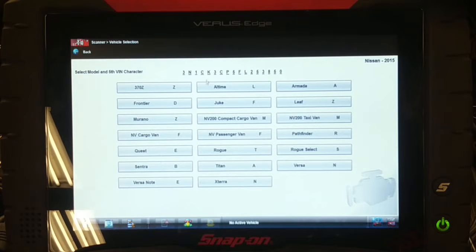And it decoded the VIN, but there is no Micra here. I don't see a Micra. Frontier, Juke, Leaf, Murano. Fifth character of the VIN. 1, 2, 3, 4, 5 is a K. Oh, let's imagine that they only sold these in Canada. Probably something silly like that because I don't even see it here. Interesting. So is that similar to a Versa? Definitely not a Sentra.